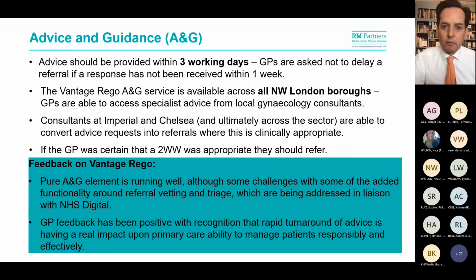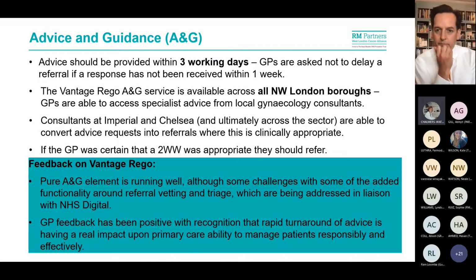I can see a raised hand. Does someone want to comment? My name's Dr. Shams Watson. I'm a GP. I think it would be really helpful if we had CA125 with a chart to age like we do for PSAs. Yeah.